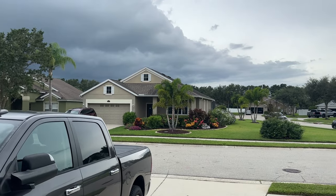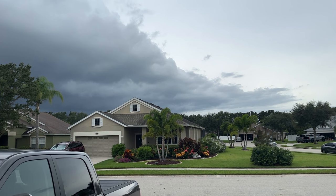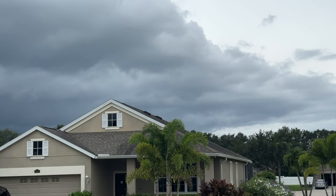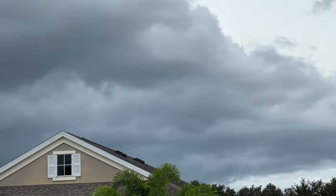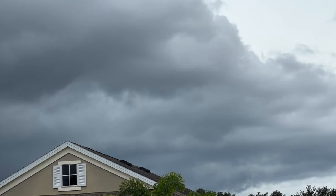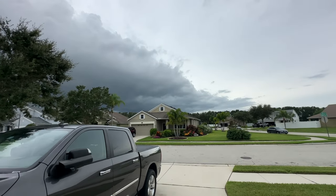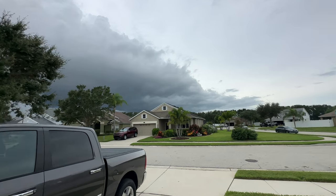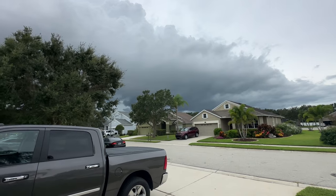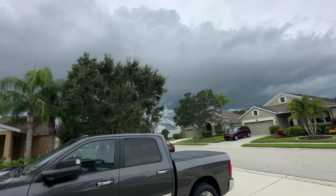All right, so things are moving along faster now. Let's see if you can catch the cloud movements up there. They're starting to move in pretty fast. Look at a stationary object like that house. They're starting to move on in here pretty quick. What's interesting is I don't hear any thunder yet. I thought we'd be hearing thunder and stuff. Not hearing any thunder at all. So I don't know. Interesting.